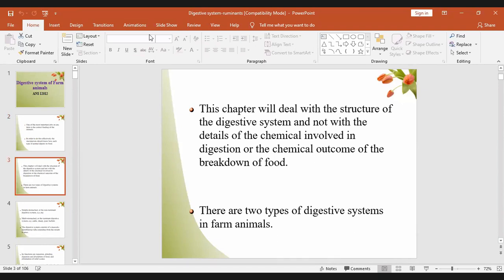Starting from the mouth, oral cavity, esophagus, stomach. In the stomach, there are four: rumen, reticulum, omasum, abomasum. And then duodenum, jejunum, ileum, large intestine. There are three parts, and then the rectum and the anus. So that's mostly similar, but we give more importance to the stomach. I'm going to do more on the simple stomach, sorry, the complex stomach. So here we study the structure, the anatomy, and the physiology. Okay.